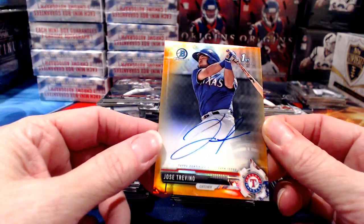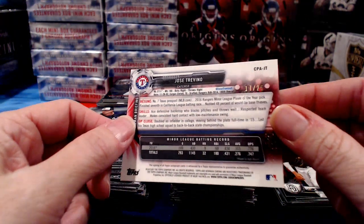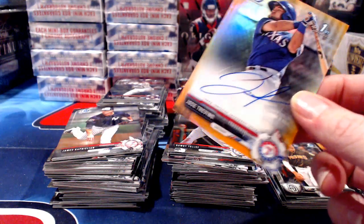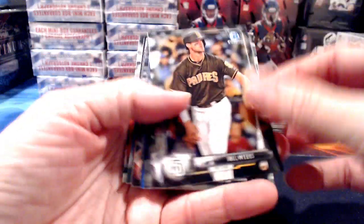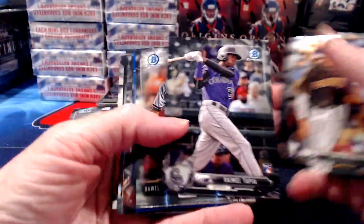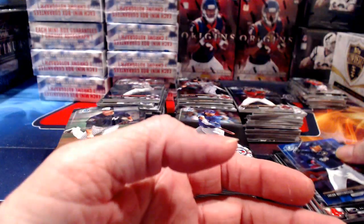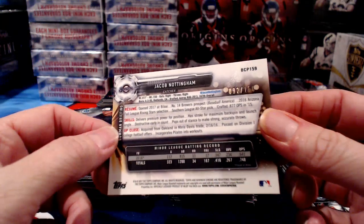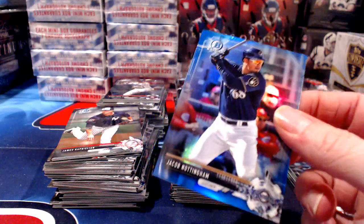Jose Trevino for the Rangers in the orange parallel should have us numbered to 25, and it is number 17 of 25. So in all the cases that I have done up until the last case, we've had one of those refractors that never were in each case. And the last case we did, we actually had three of them for some reason. But I think the norm certainly has been one. Jacob Nottingham for the Brewers, that is numbered to 150. And the blue parallel.